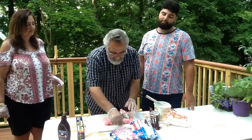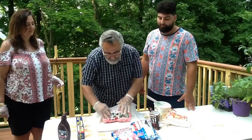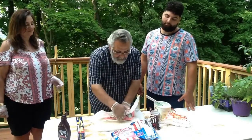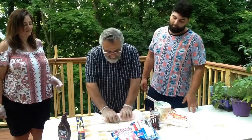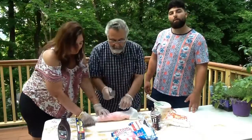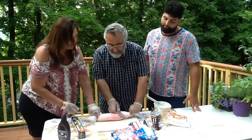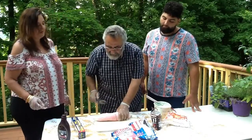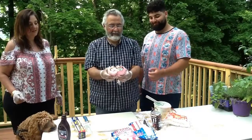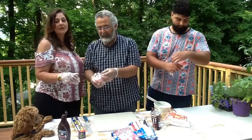Like so. Now, you're going to use the parchment paper to help you wrap the whole thing up and keep the toppings in there, make yourself a nice little burrito, like so. And we twist the end so that it holds it all together. And then I take my knife and I cut it, and there's my cotton candy burrito. Elias, that one's yours.